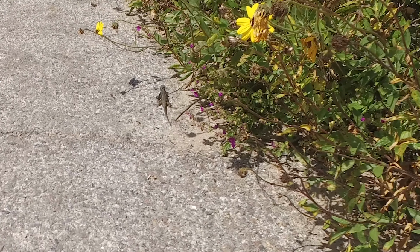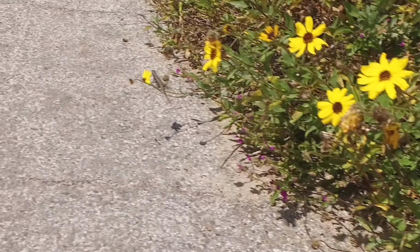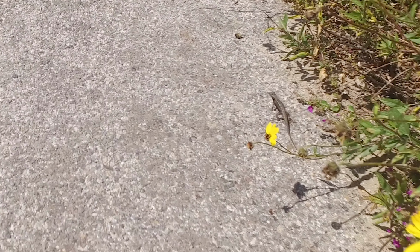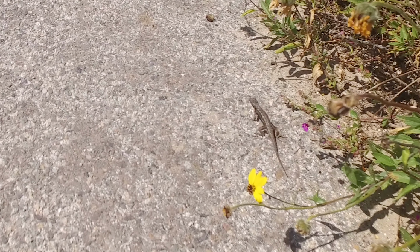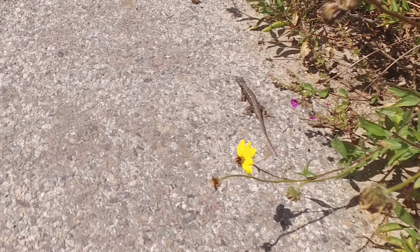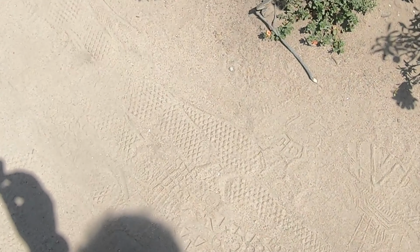Okay, this is our other major lizard over here. This is the western fence lizard, or what they call bluebelly. See how he's pumping up and down like that? That's a dominant signal. That's a male, and what he's doing is establishing his territory. He's telling us, hey, this is my space, get away from here. And that also attracts females.